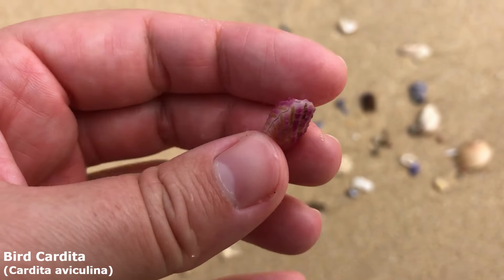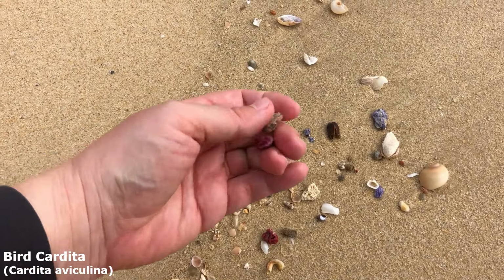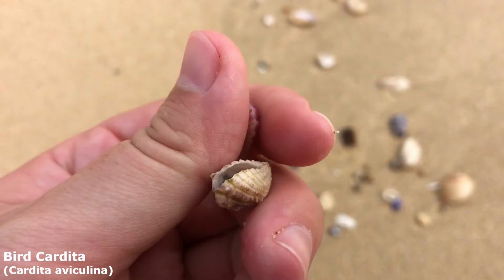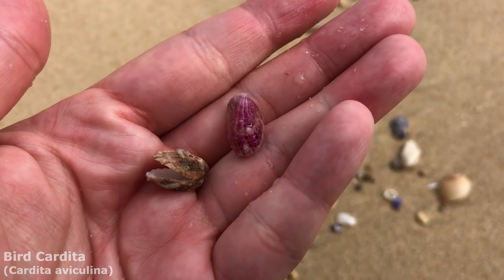Oh, he's very, very nice. So there are a lot of bird carditas around, at least today anyway. They're typically like brownish colors. Oh, that one's kind of funky on the side. Anyway, this one is a hot pink or a magenta or something. It's a super lovely color variety for this species.